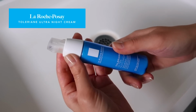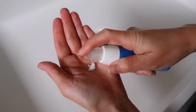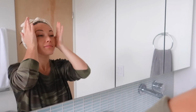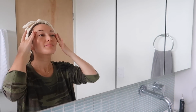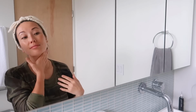And then there's the night cream. It's actually a soothing gel cream. This has Neurosensine and the thermal spring water in it. It's also packed with antioxidants, which I always find to be very nice for your skin. It feels a little lighter than a cream, which I really appreciate. And I actually think that you could use this during the day if you wanted to. If you feel like you've got oily skin, for instance, this would feel really nice on your skin.